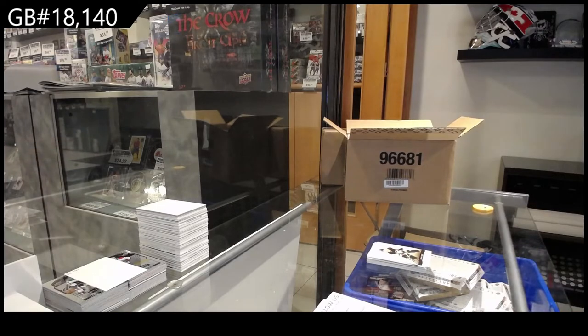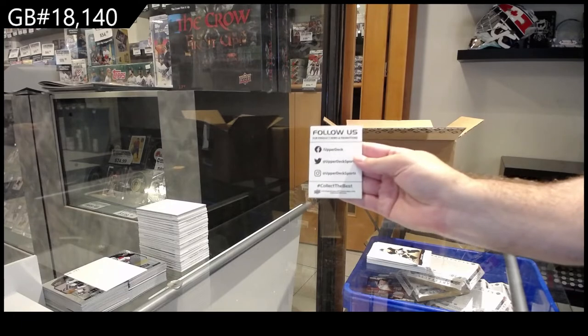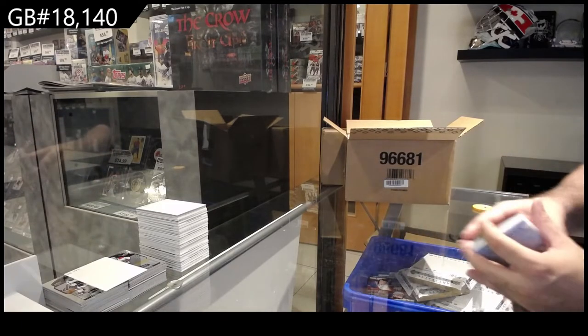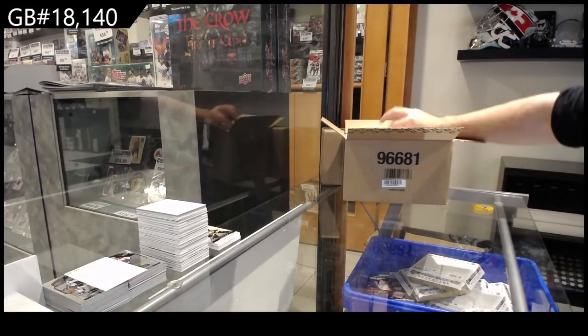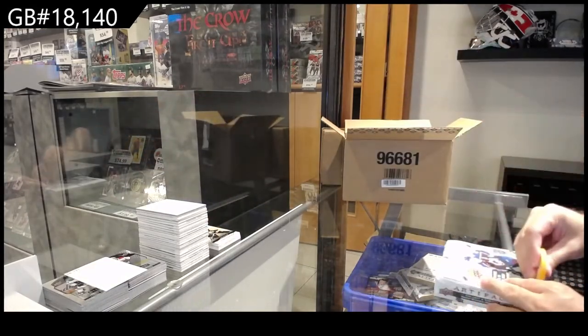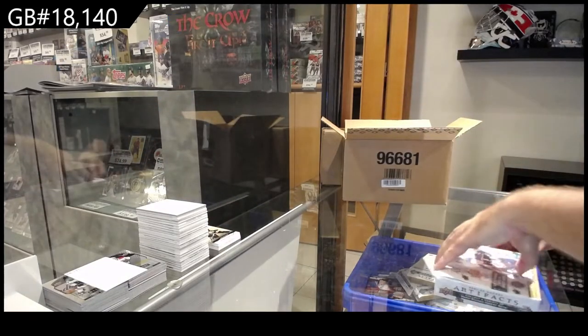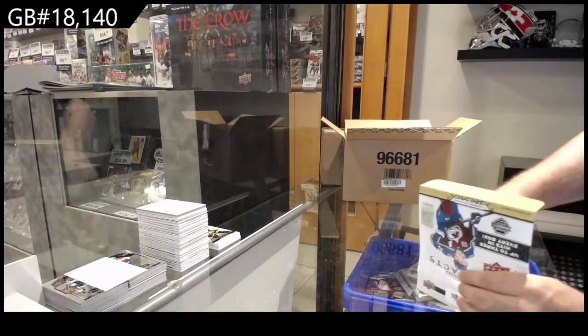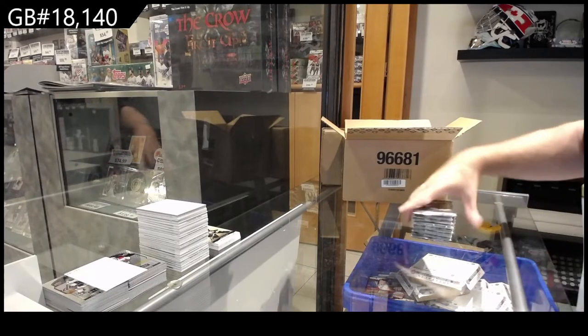You know what's interesting when you open some of these? So this one has that on the back. The last case had none of those. So that's semi-interesting. Not that interesting, obviously. I know this is a decoy, but it's funny how some of them have that and some of them do not.